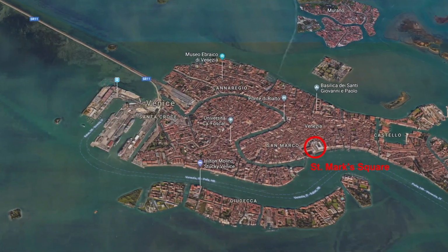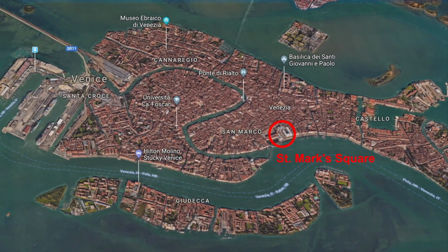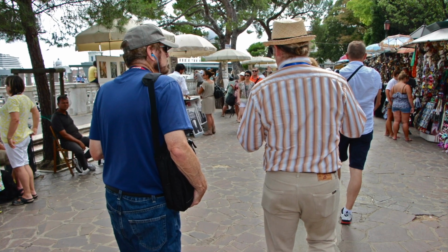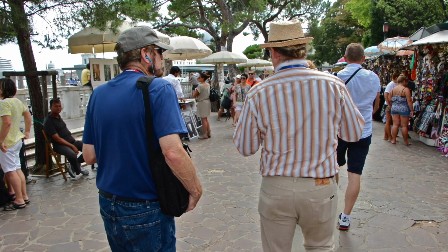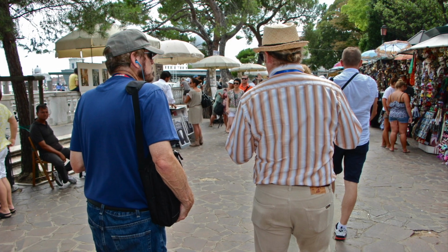The entire trip took about a half an hour. We ended at St. Mark's Square in the center of Venice. After we disembarked from our boats, we walked directly to the place where small groups of us would ride on gondolas out to the Grand Canal and back.